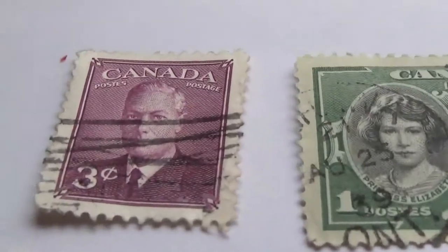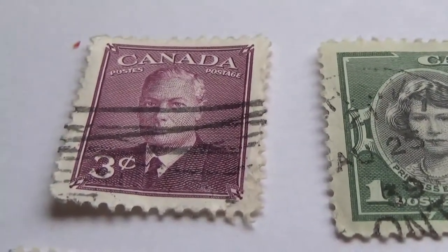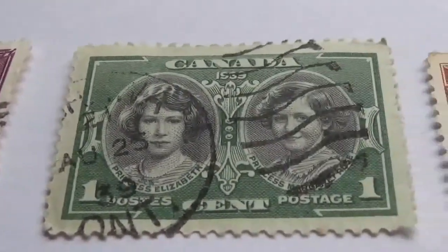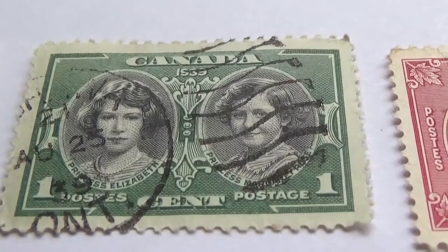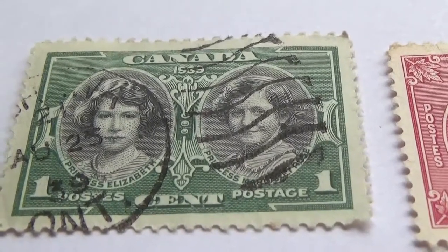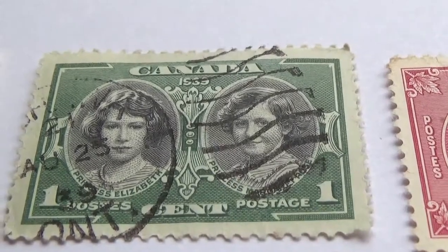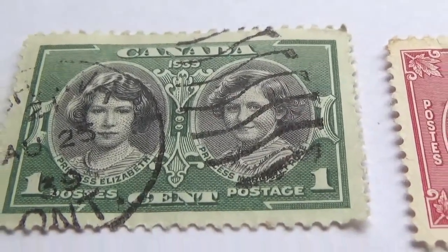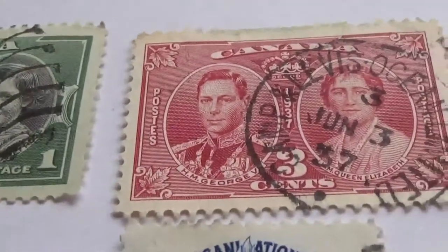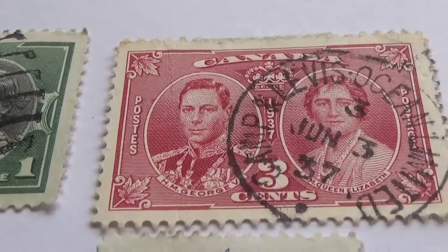Here we have our 3 cents. And we have our princesses, the two of them together in a 1-cent postage stamp. 1935, I believe, or 39. 39, I believe. Okay, then we have the 3 cent stamp, 1937.